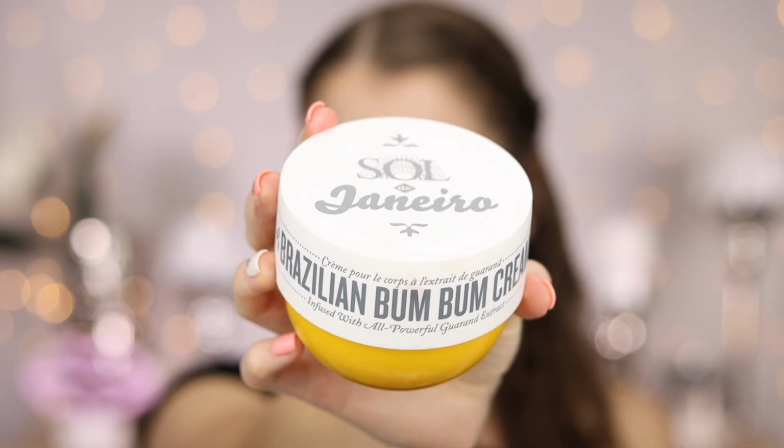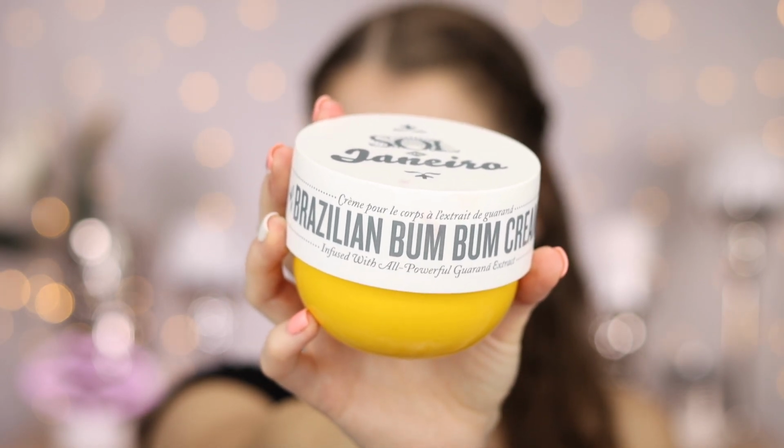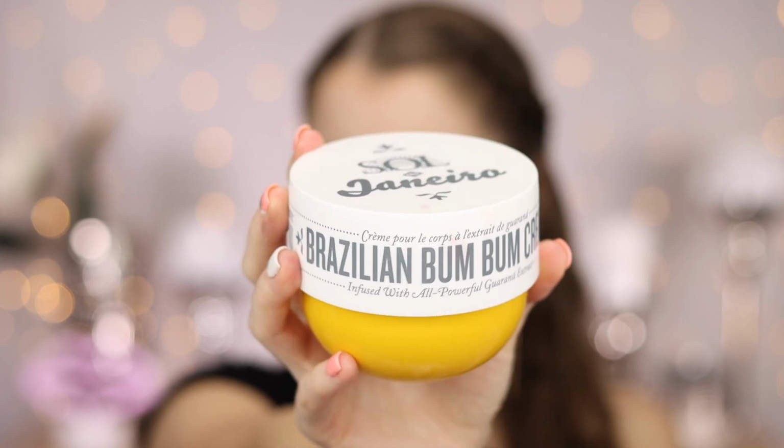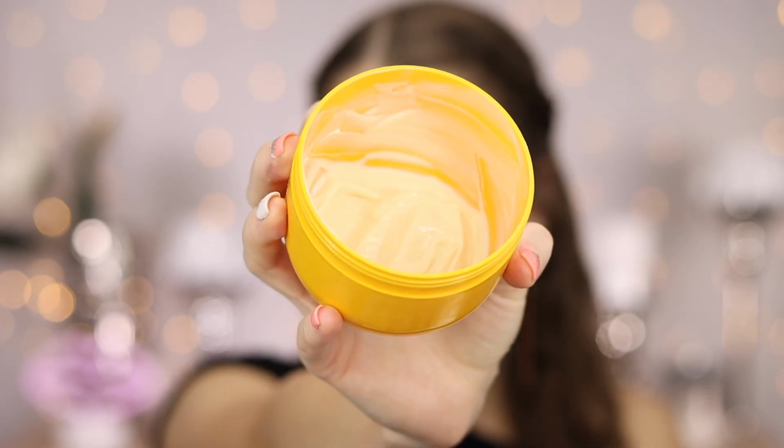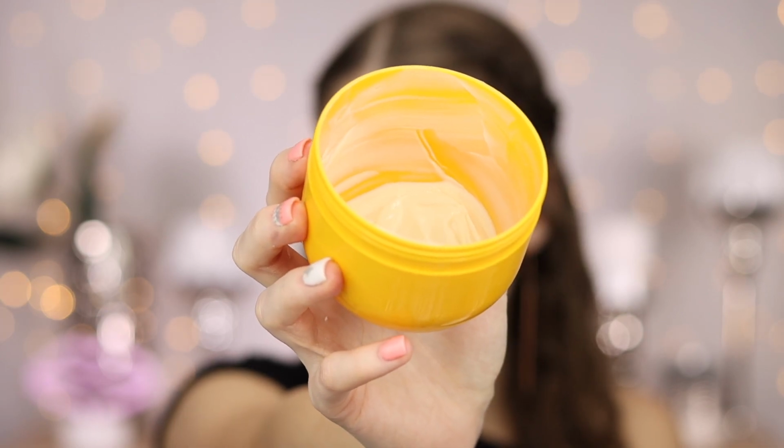So next up we have my favorite body lotion. I'm pretty sure this was in my last recommendations video, but I had to mention it again because I love this so much and I use it every day. And of course it is the Sol de Janeiro Brazilian Boom Boom Cream. This is literally the best smelling body lotion, body cream, whatever you guys want to call it. I have gone through so many of these, and obviously I need to pick up another one now.